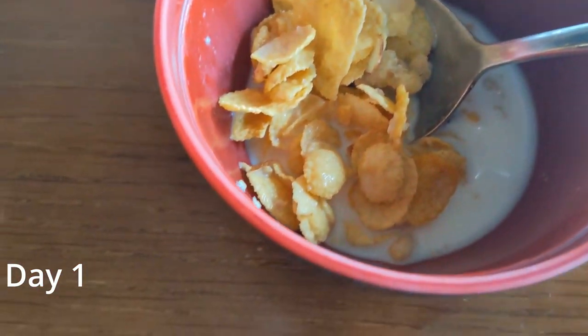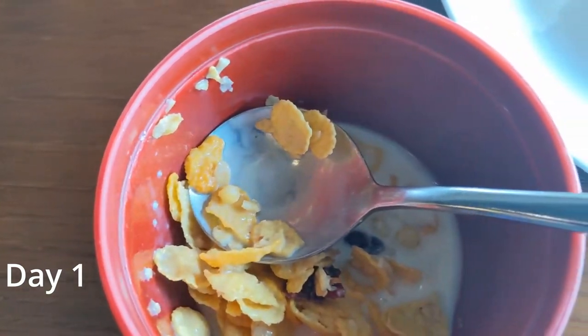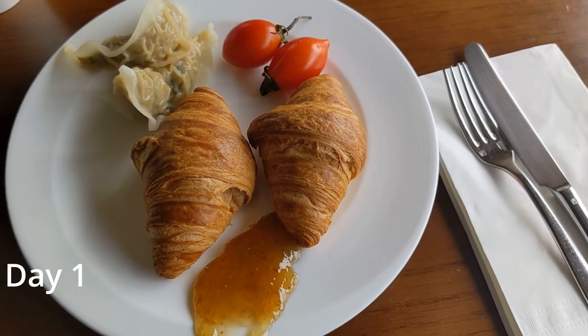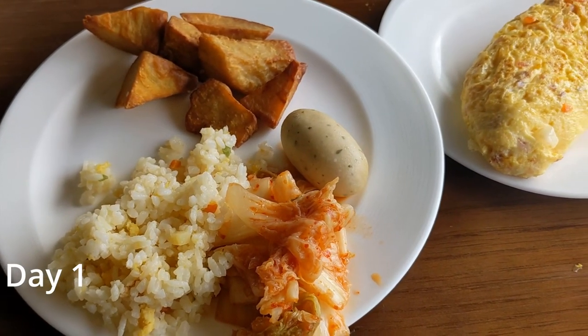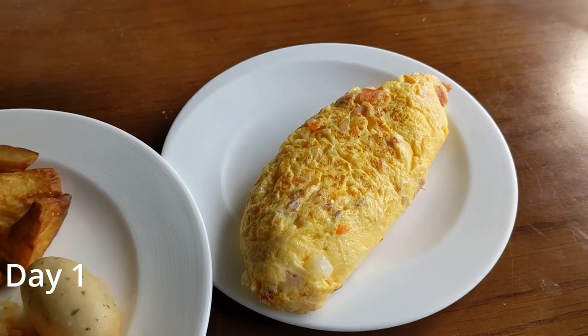First meal here is at the buffet, and I start off with some cereal, added some craisins in there. Then we go to a little tasting of some croissant, some dumplings, a little bit of tomato for healthiness. Got a mixture of rice, kimchi, sausage, and fried sweet potatoes, actually, then an omelet.